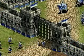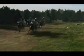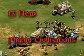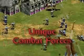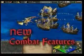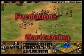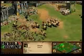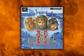All is well in your world, except word has arrived. Rome has fallen. And your neighbors are up in arms. It's time to make your move through the Middle Ages. Best-selling, award-winning, real-time strategy game is here. Your destiny awaits you in Age of Empires 2, the Age of Kings.